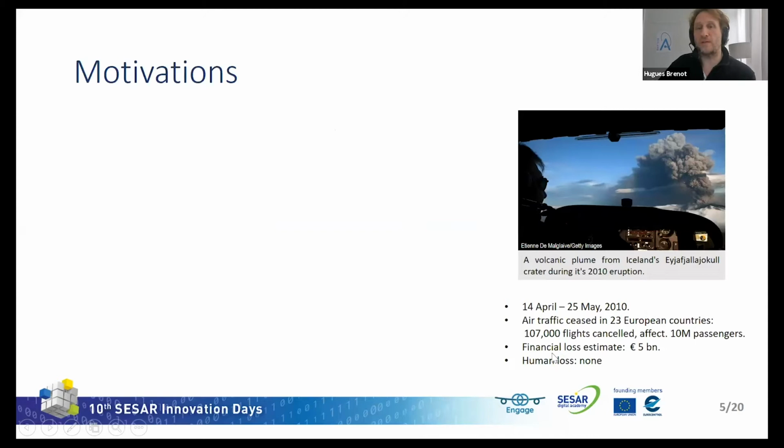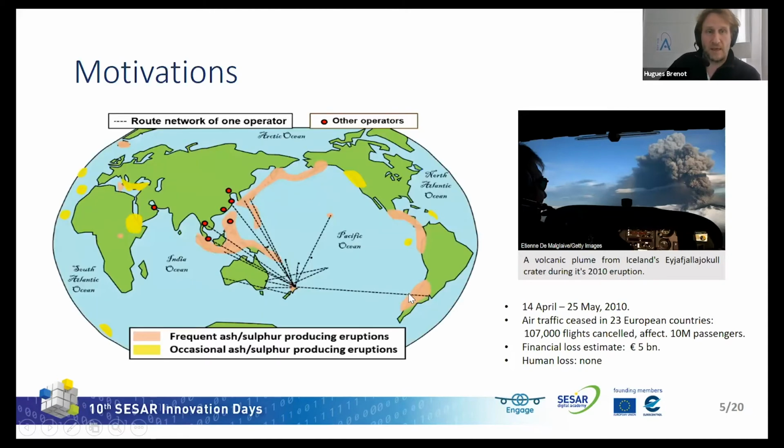As you all remember, in 2010, the volcanic eruption of Eyjafjallajökull was quite dramatic for all the air traffic. I will not mention all the numbers, but you remember that more than 100,000 flights were canceled, with a lot of financial loss. If we look at the scene in the Pacific Ocean, this shows you the frequent and occasional ash and sulfur producing eruptions, where we could find on different routes some contamination from volcanic clouds.